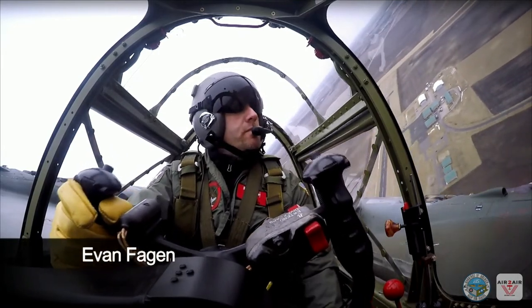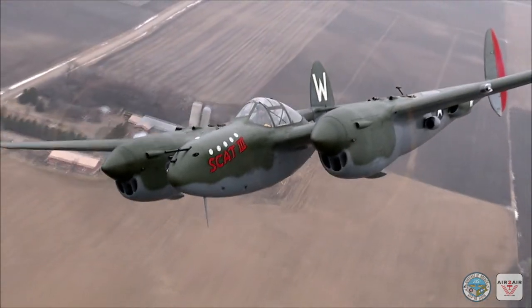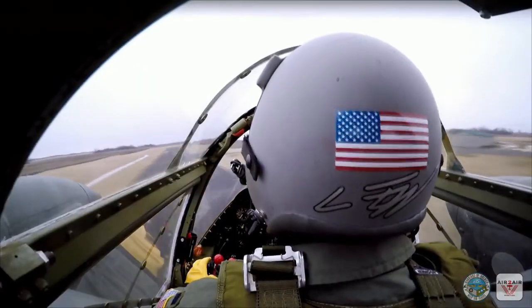I think with everything at the museum, having stuff operational is important because people get to see them, how they were used, and get to hear them start up. It gives people a better perspective of what these machines were capable of and what they look like in the air.